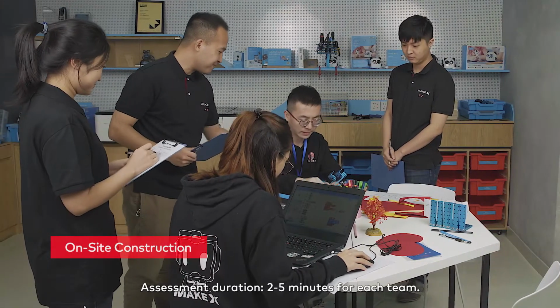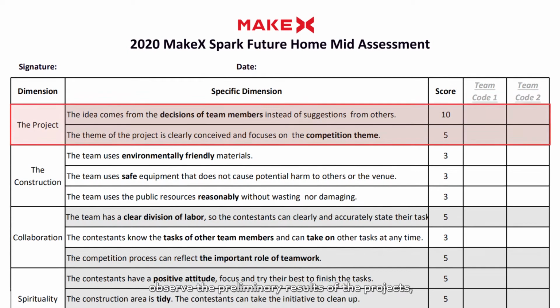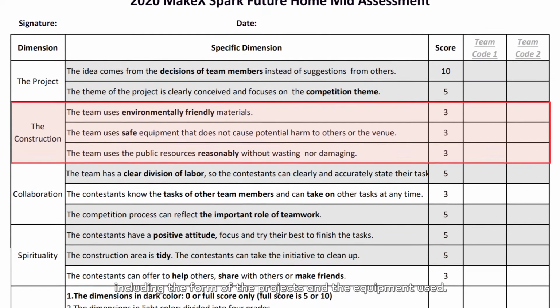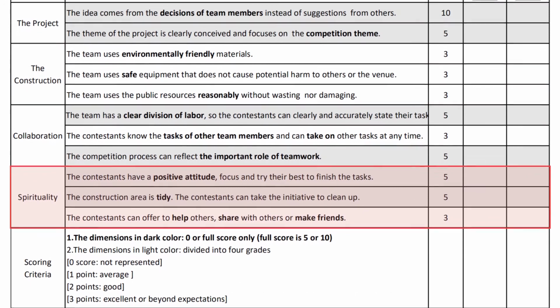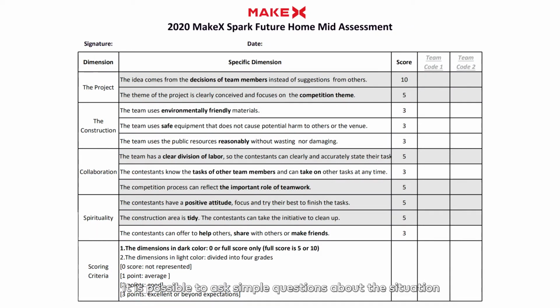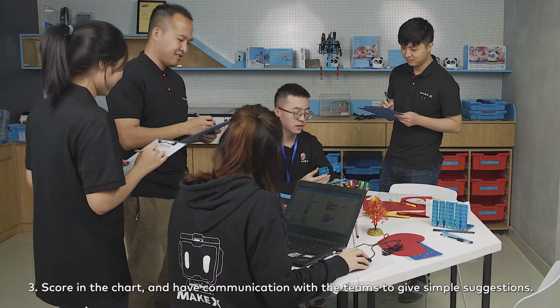Assessment duration, 2 to 5 minutes for each team. The process is as follows. First, confirm that the team code is consistent with the team code in the assessment chart. Second, according to the scoring rules in the chart, observe the preliminary result of the projects, including the form of the project and equipment used. Observe the division of labor of the teams, the mental outlook of the contestants, and the situation of the construction areas. It is possible to ask simple questions about the situations where the results can be directly observed. Third, score in the chart and communicate with the teams to give simple suggestions.